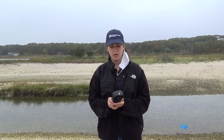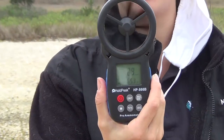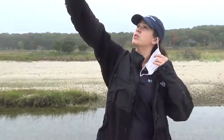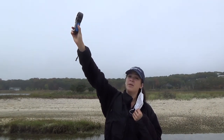So now we're going to measure the wind speed, and we're going to use this handy device, which is called an anemometer, and it has blades in the middle here that rotate when the wind hits it, and then it shows you the wind in miles per hour. So I'm just going to hold this up into the wind, and whoa, it's gusty. 8 miles per hour.